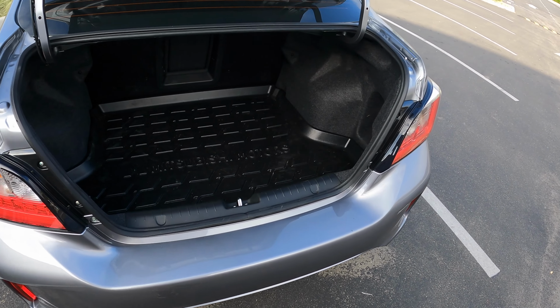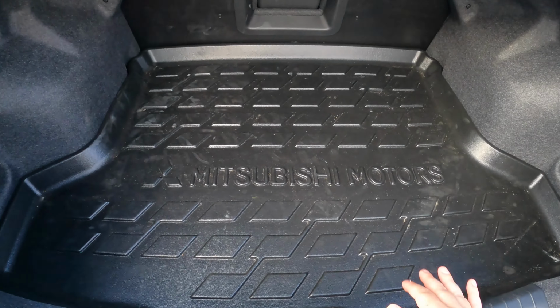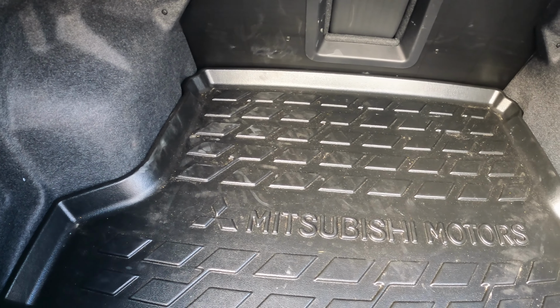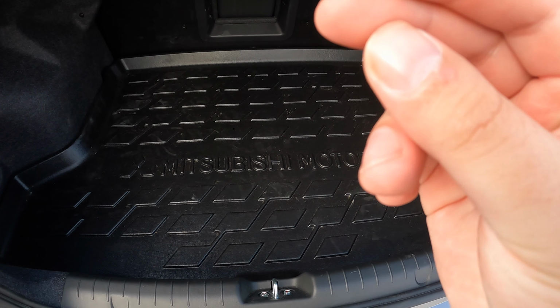All right, so we're in the back of the Mirage G4, and this is really, truly impressive. I hope it comes across on camera. This is tons and tons of space. Honestly, I think the hatchback actually had less space. I will cut to a clip of the hatchback trunk now.